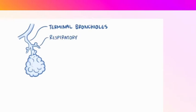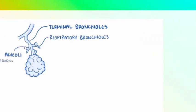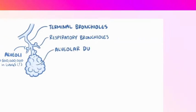The last part of the conducting bronchioles are the terminal bronchioles, and then after that, air gets to the respiratory bronchioles, which are unique because they have tiny outpouchings that bud off from their walls. These outpouchings are called alveoli, and there are about 500 million of them in the lungs. Eventually, the respiratory bronchioles end when there's nothing but alveoli. And at that point, the airway is called an alveolar duct, rather than a respiratory bronchiole. And this is the final destination of the inhaled air.